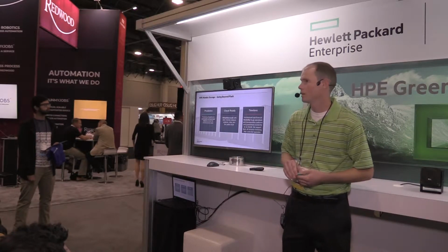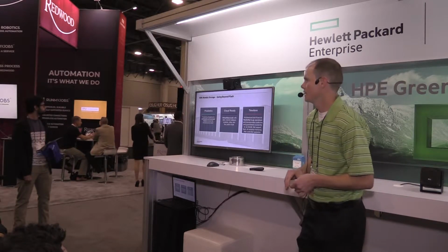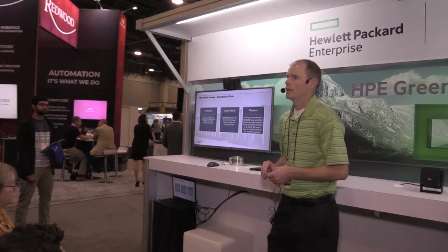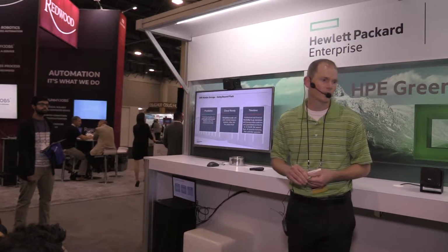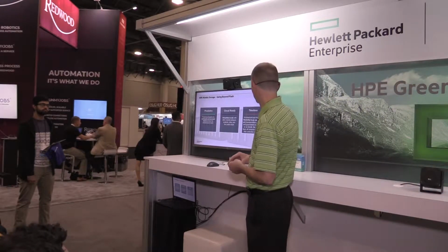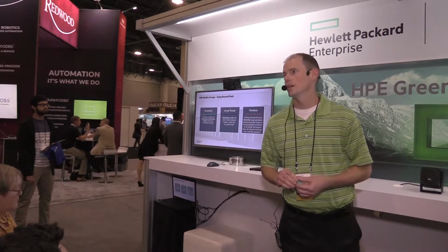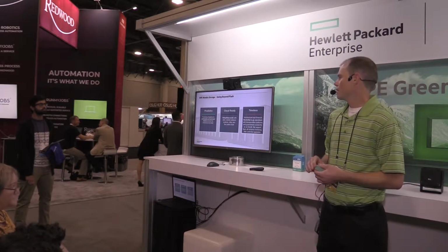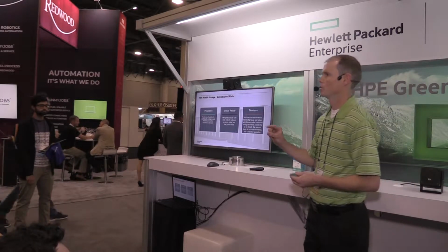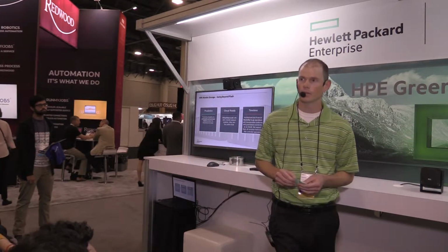HPE Nimble is timeless. We guarantee no forklift upgrades, which is a major problem in the storage industry. We also have all-inclusive licensing, so it's an easy entry point for cost. Once you buy it, you don't have to buy licenses from us for anything. And above and beyond that, if we release licenses in the future, that will be included when you download the new Nimble OS. We also do free controller upgrades. Every 3 years, we do a controller upgrade if you buy a support contract with us. And what's critical here is a bunch of our competitors do little controller upgrades, and it's just a very minuscule performance bump. For us, it is a 25% guaranteed performance increase when you do a controller upgrade.